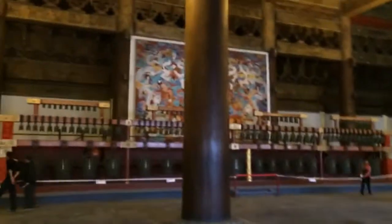I got that locked. I didn't look at this painting. They've got a dragon in the clouds or what?